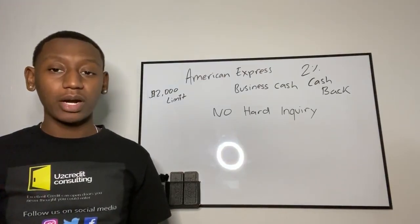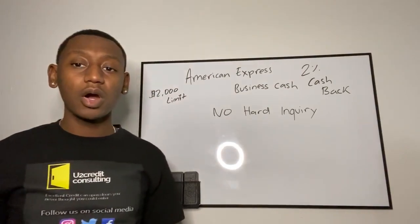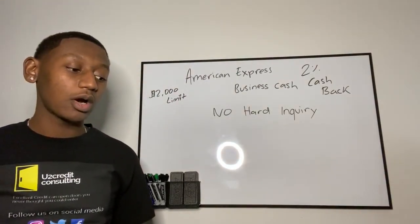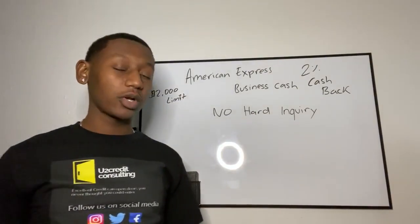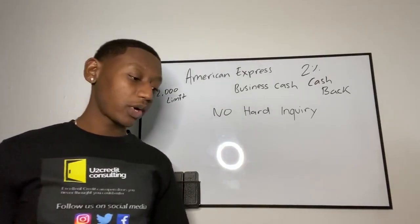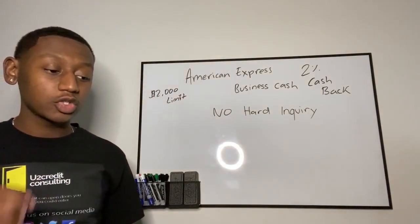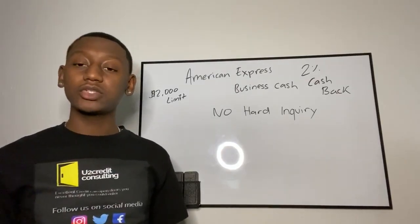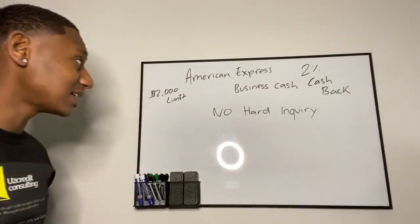Another thing I want to mention with business credit is that whether there's a hard inquiry or not, you are still a personal guarantor, because if anything happens with this card and you default, it may report to your personal credit. It all depends on the creditor. So there may be no personal guarantor up front with the hard inquiry, but in the event that you default, you will pay for it. So that's it for this card.